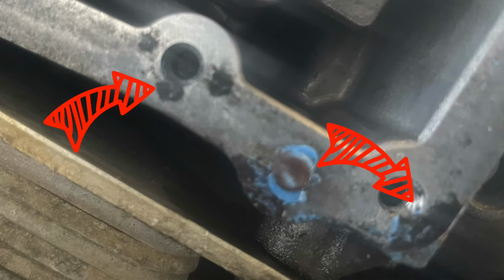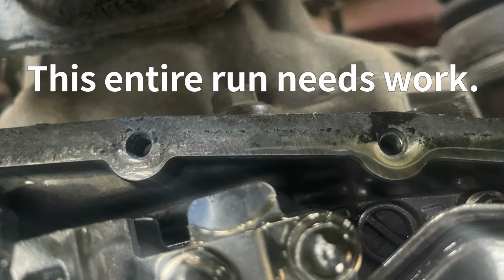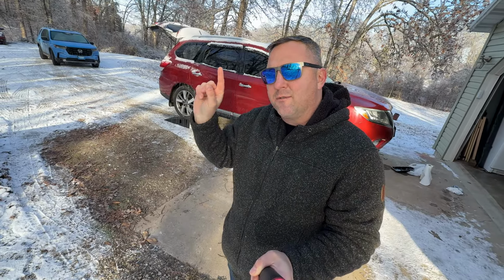And so upon inspection of this transmission with the pan off, I found at least 10 small parts of the old gasket that when you put the new gasket on, because the tolerances are so tight and the materials are so thin, there's no way for that gasket to account for the old material on that surface.